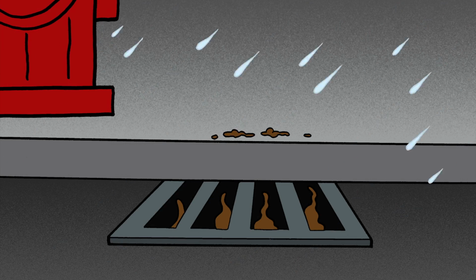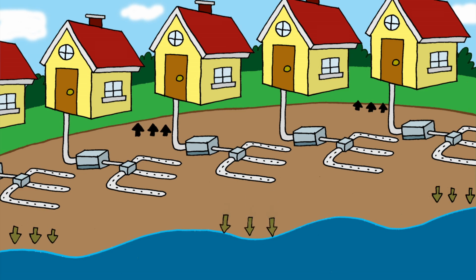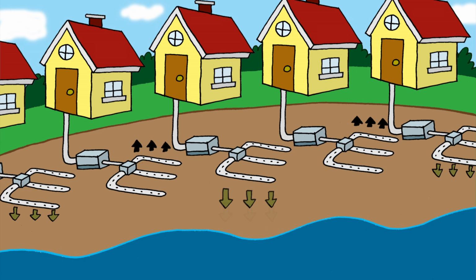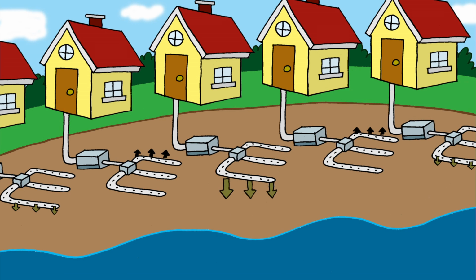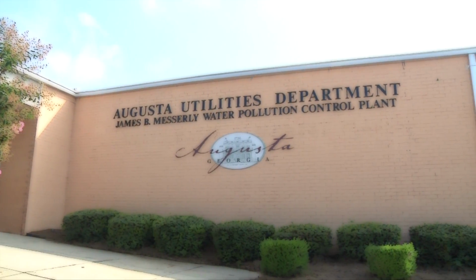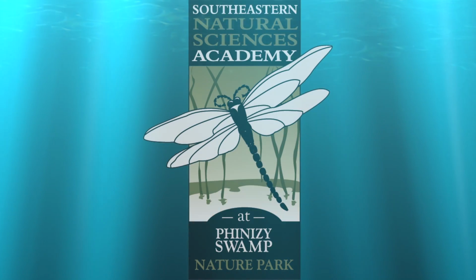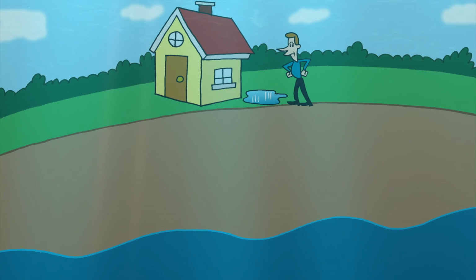What can you do? If you have sandy soil, a septic system, and live near a body of water, having the pros check the water quality in the stream above and below your system might be the best way to see whether you may be polluting the stream. Many times you can contact a local county health department or a municipal wastewater department for advice or testing. In some areas, there can be special agencies, like in Augusta, Georgia. Southeastern Natural Sciences Academy can run tests for you.